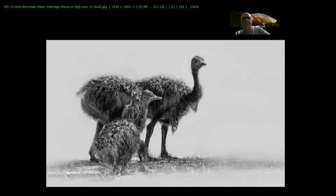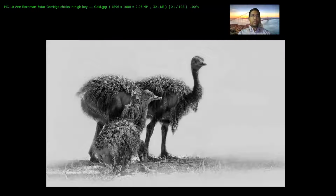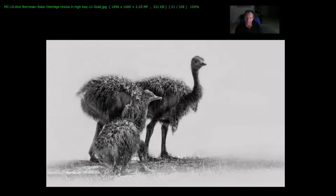And 1-1, 5-star, Ostrich Chicks in High Key, Gold Award. Yeah, the high key definitely working this image. The ostriches are standing out from the background. Black and white conversion is very well handled here.